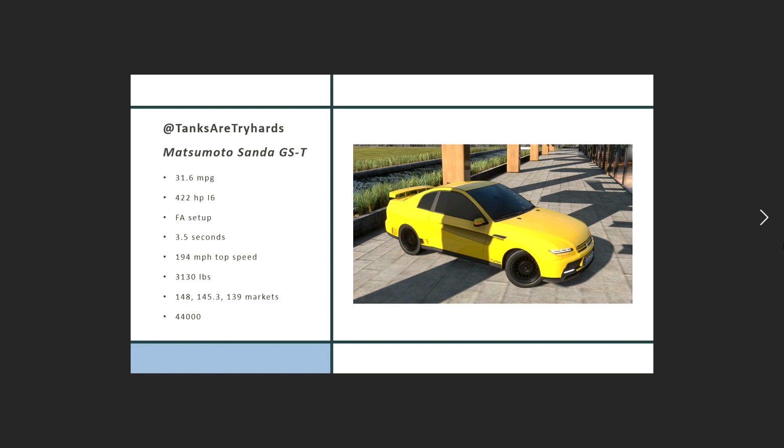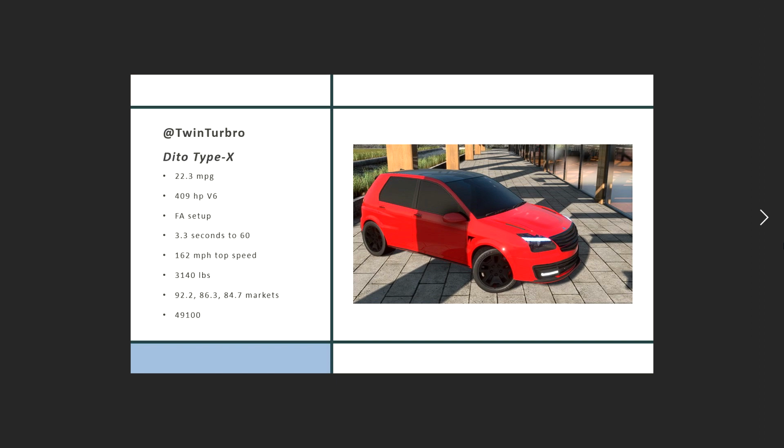It looks good. The Ditto Type X, 22.3 miles per gallon, 409 horsepower V6, front all setup, 3.3 to 60, 162 top speed, 3140 for our weight here, 92.2, 86.3, and 84.7 for our markets, and 49,100 is going to cost us. This was impressive too.